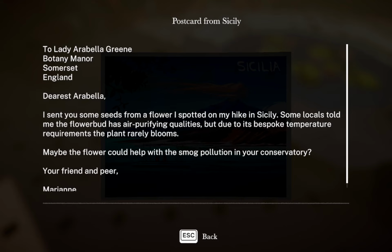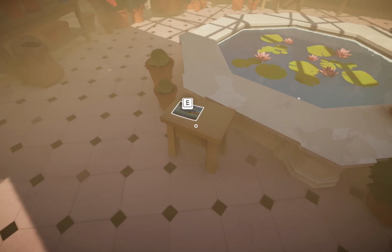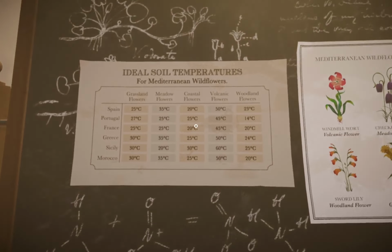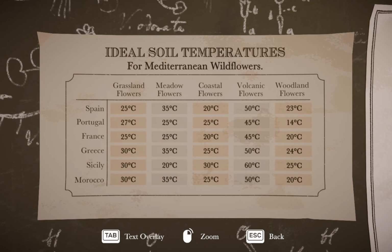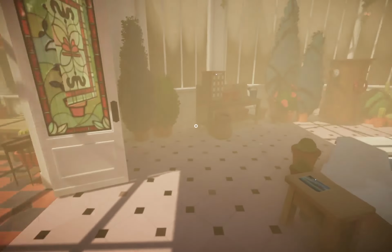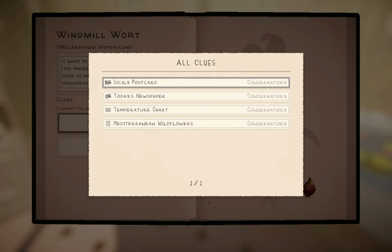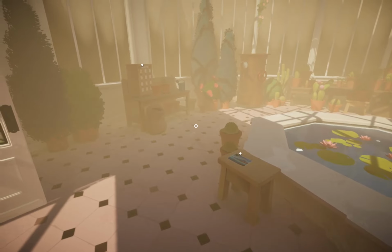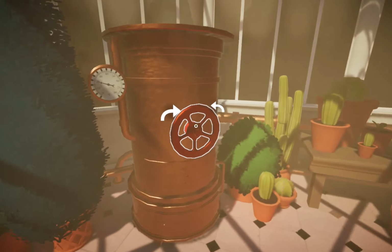Hike. Hike, but that doesn't necessarily mean it is a volcano. Okay, it's a volcanic flower. So it's a volcanic flower in Sicily, 60°C. Okay. So postcard. Day's newspaper. Temperature chart. Mediterranean moonflowers. I know exactly what it means.